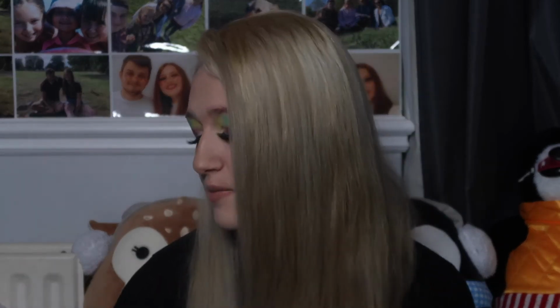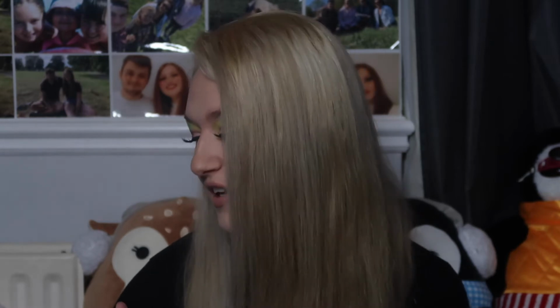So I haven't got a piece of makeup for each category. I've literally got some eyeshadows, eyelashes, foundations, mascaras and lipsticks. So not the widest variety, but I don't really venture out in a lot of parts of makeup. So I'm going to start off with my favourite part of the makeup, which is the eyeshadow.